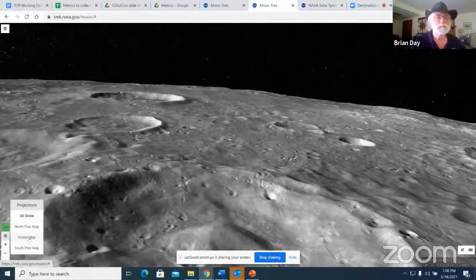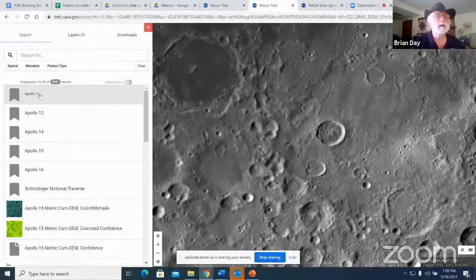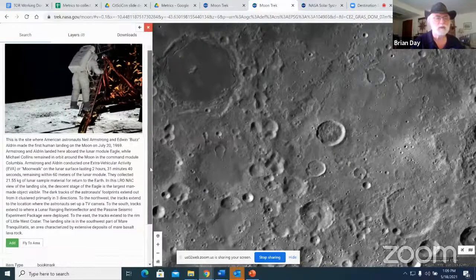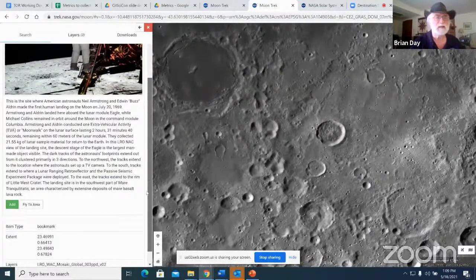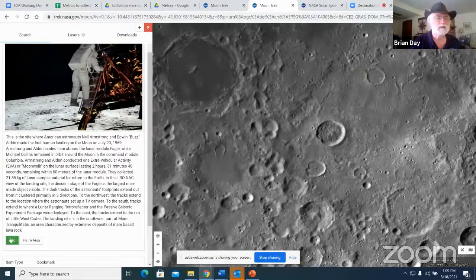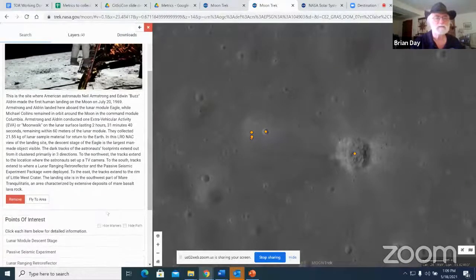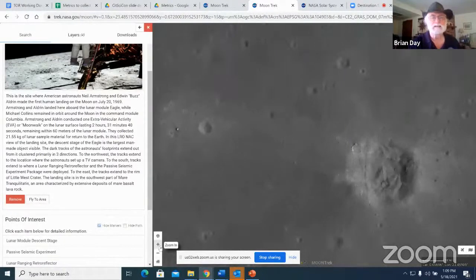Now, something else we can do is we can take a look. We've got some guided tours. And so we can take a look at some of the places where we have been. So you may have heard of the Apollo missions back in the late 1960s and early 1970s, when we sent the first people to the moon. We can take a look at where some of these places were. So for instance, the first landing on the moon back in 1969 went to this area here called the Sea of Tranquility.